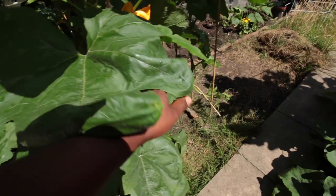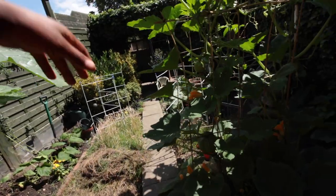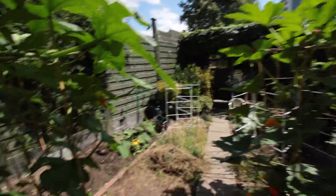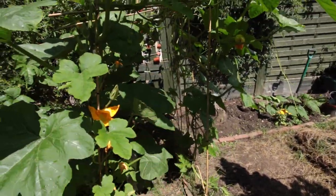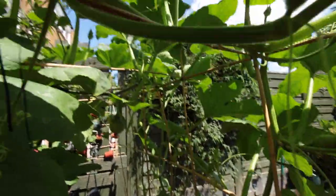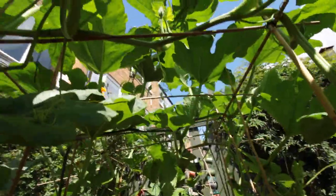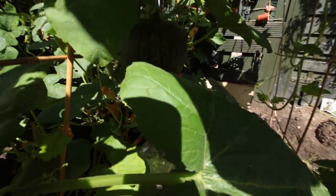And I knew that if I grew pumpkins, they tend to take over the whole garden. As you can see, they've taken over the whole of this patch. And if this frame was not there, it would have gone all the way across here, all the way down to the end, and maybe over the fence and into the grass beyond. So I had to come up with some way of keeping this channel clear. So I got all these bamboo sticks and weaved them together in this kind of mesh here for the pumpkins to grow over the top of, and in so doing, keeping this part clear, which I don't know if you can see.